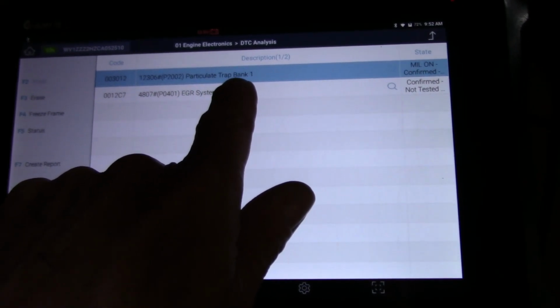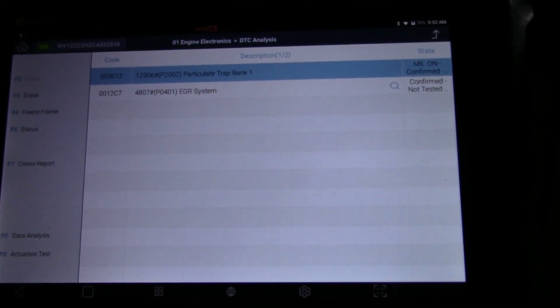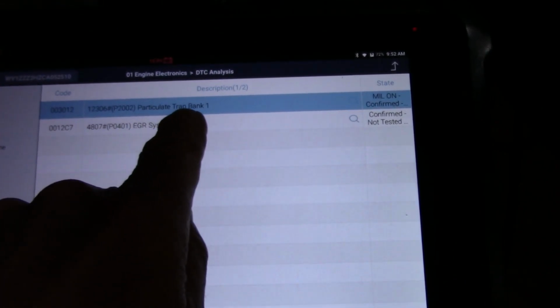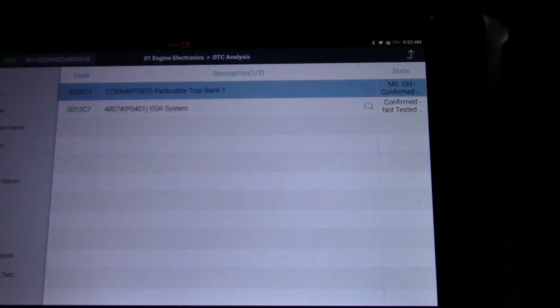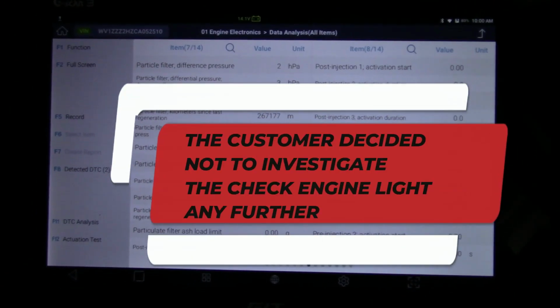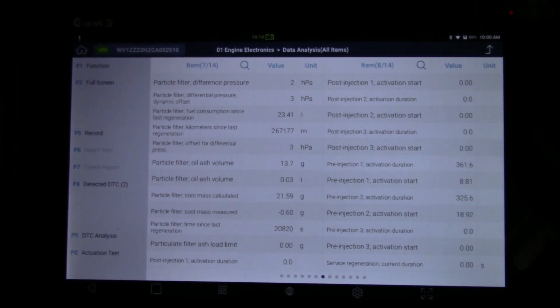We have a particle trap bank 1 light on, and an EGR system not tested, but it is confirmed. I'll need to look into those further, but it appears that we might have an EGR system problem. Not sure about this particle trap bank 1 issue, but I'll look into that further. But we shouldn't have a check engine light when we're looking for other stuff. Could the vibration even be an engine partial miss? That's worth considering. But what I will do is go for a road test now and see if I can experience what the customer has told me, then bring it back into the workshop and see if there is a driveline issue.